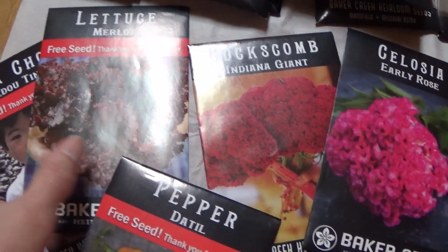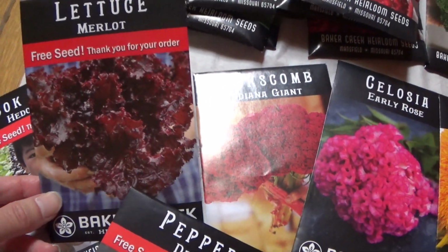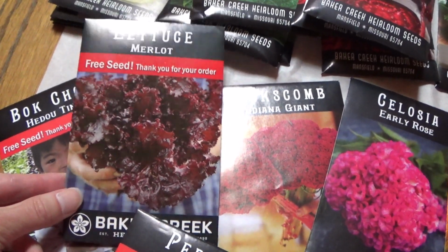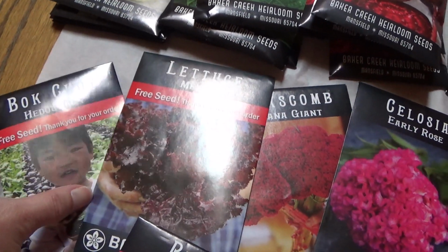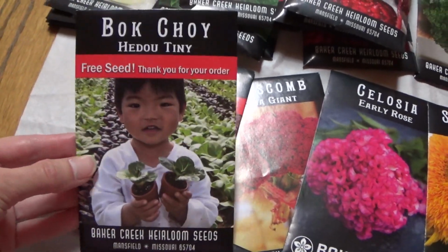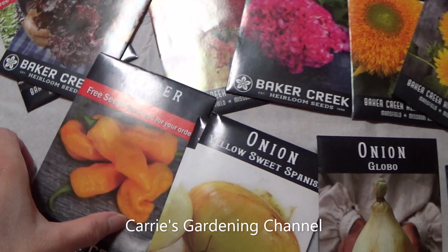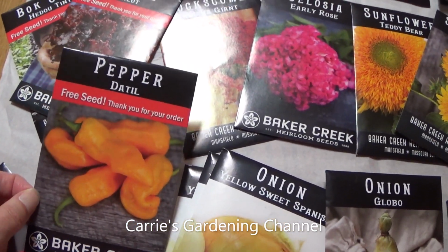They gave us some free seeds here. Merlot lettuce. This is a really good lettuce. I really like this lettuce. So we got some free seeds of the Merlot lettuce. We got a different type of bok choy, and then this is a hot pepper that they gave us for free.